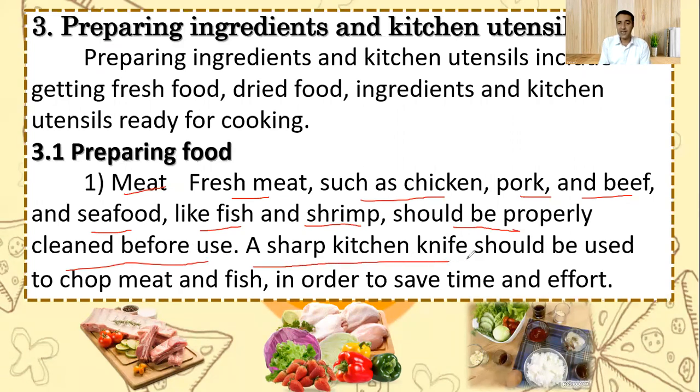A sharp kitchen knife should be used to chop meat and fish in order to save time and effort. While you are cutting the meat, any sort of meat, chicken, pork, beef, you require a sharp knife. If the knife is sharp, you can chop properly. So what will happen? You can save your time and your effort, okay? These are the important things you have to make sure.